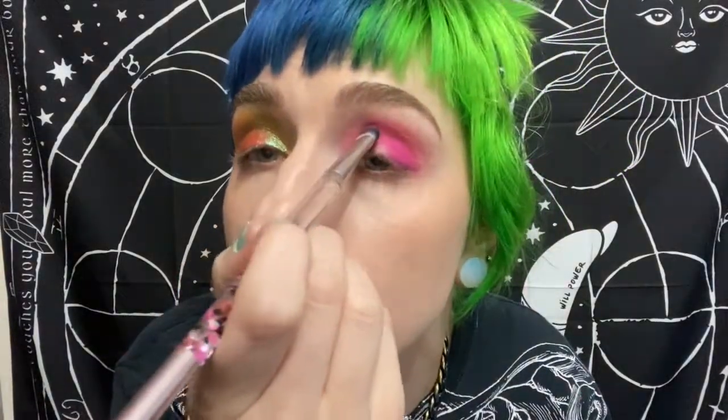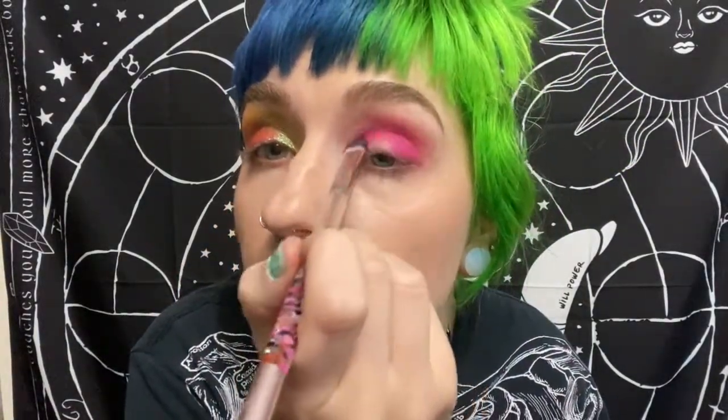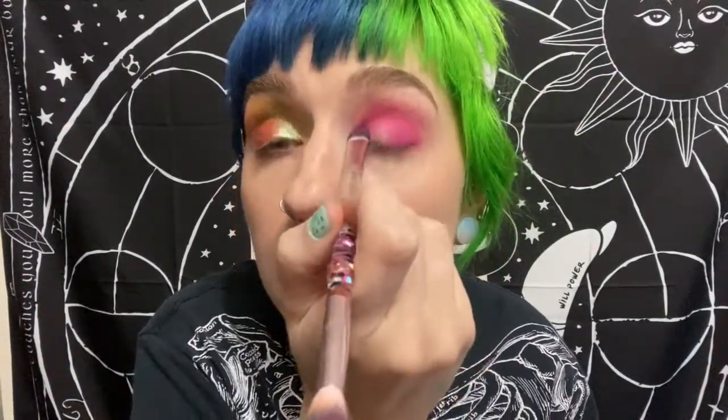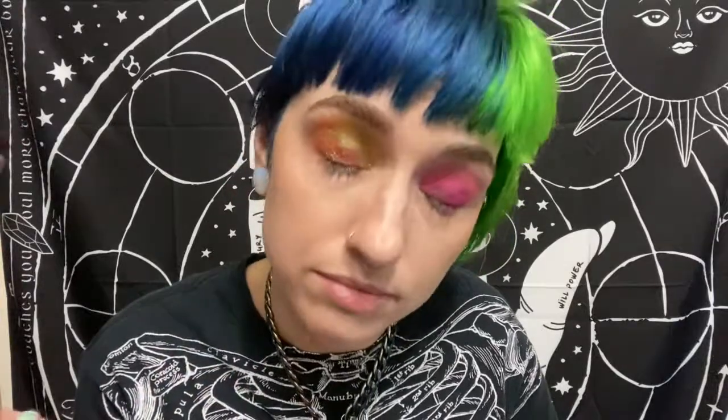I'm gonna do a similar split color on this side with just purple and pink instead of the orange. I'm really impressed with the duochrome on this side, because a lot of times I feel like it looks very duochrome in the pan but not as much on the eyes, but I definitely feel like you can really see it shift on the eye, so that's nice. Kind of a nice little surprise.